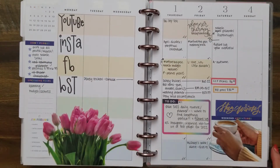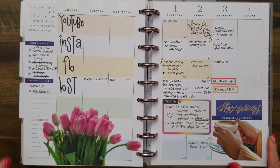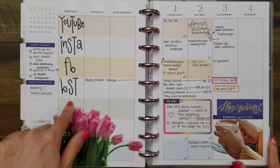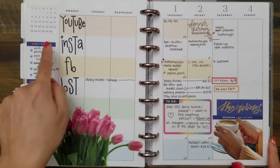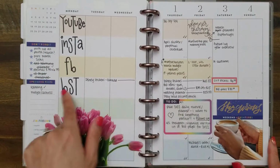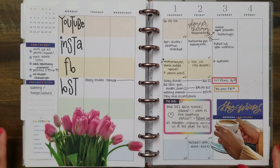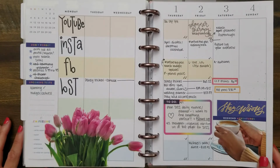I really love that. And then here, in April, I decided to move into this color block, which I absolutely love. I really loved using this. I was able to track these things. You can see here, this row was for YouTube, this one's for Instagram, Facebook, and then any buy, sell, trade, or destashes that I'm doing. I have all of these notes laid out here, and that's pretty much it. I just think that's really cute.